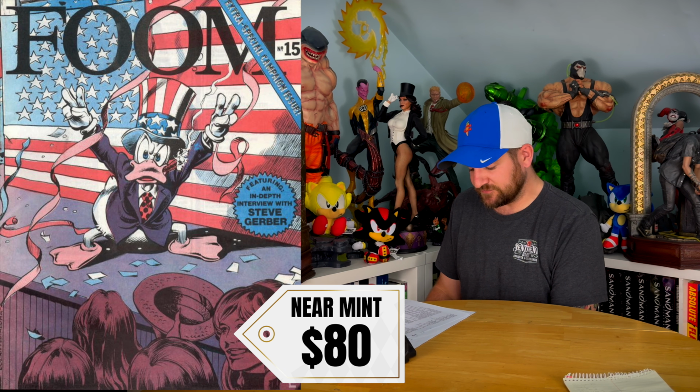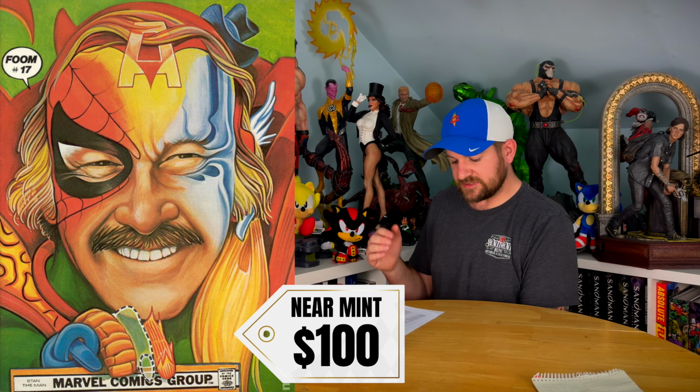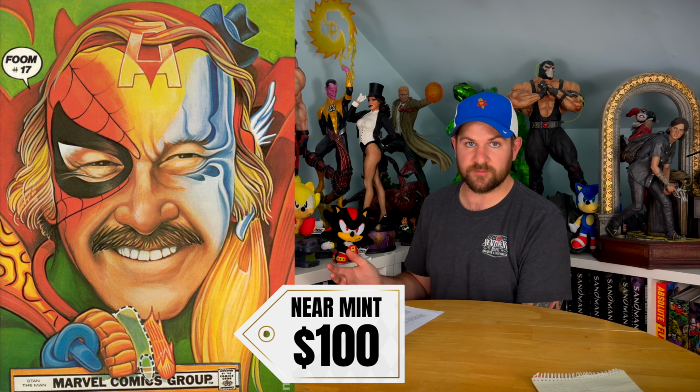Foom 15, first preview of Ms. Marvel, Carol Danvers. This is about $80. Still good. Foom 17, another Stan Lee cover. This one's by Arnold Sawyer, also about $100 in a near mint.